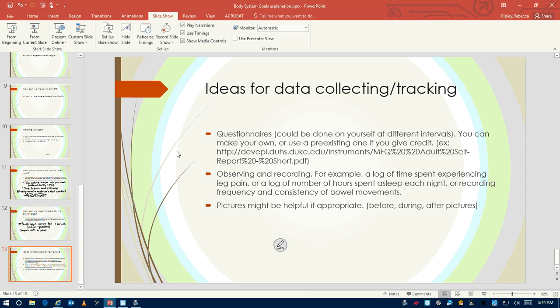Also observing and recording. Like in the other one you guys said about pictures, if you were talking about dry skin or an itchy rash or whatever, then pictures could be helpful. So before, during, and after pictures, but they have to be appropriate, right? I don't necessarily want pictures for some goals. Maybe an artist's conception or drawing would be okay.